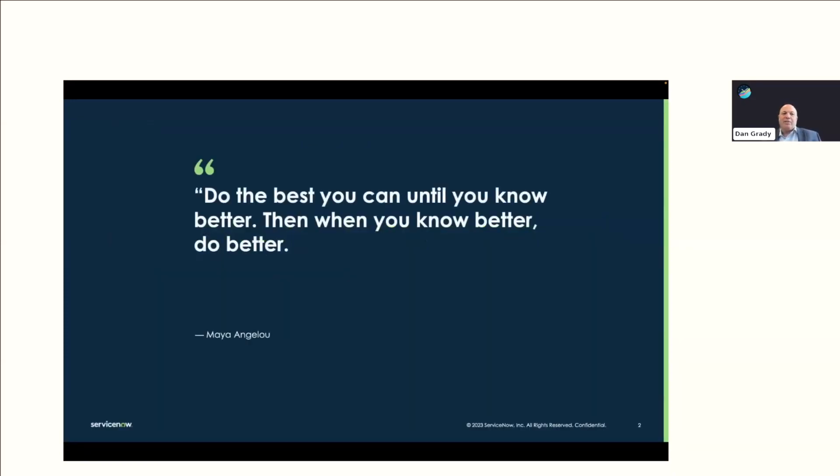Now, I always like to start these sessions with this quote. Do the best you can until you know better. Then when you know better, do better. And why I like the quote is it usually aligns to the reason we've all gathered together to learn a little bit more about the ServiceNow platform, then take that knowledge, go back, apply it, and get more value out of our investment in ServiceNow.